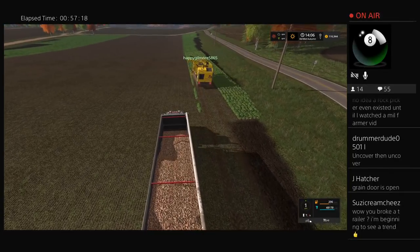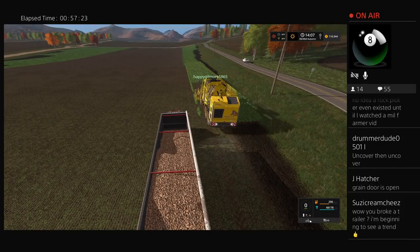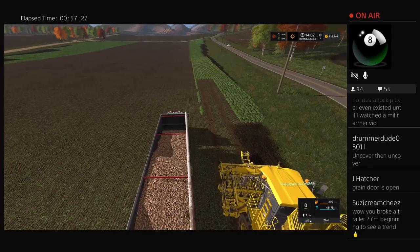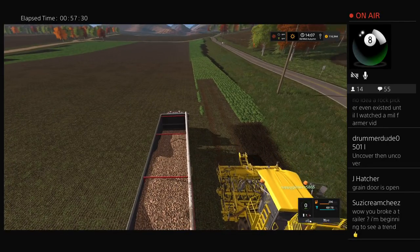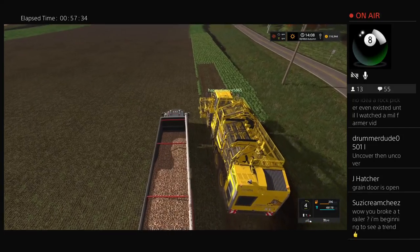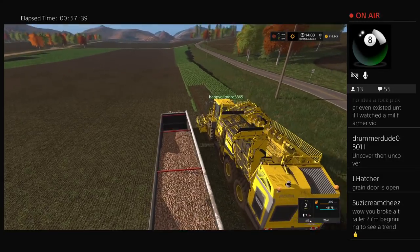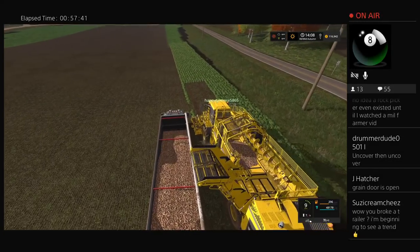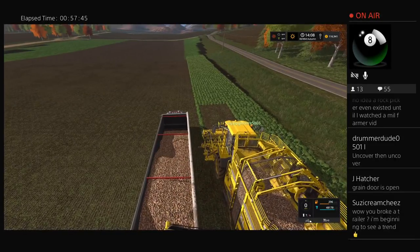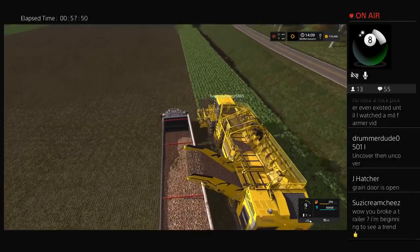Did I? Yes, Susie, I broke a trailer. It's a trend. It really is. It's not very good. I'm always one row over. One row. Oh. What's the matter? Just stopping and starting. Oh.